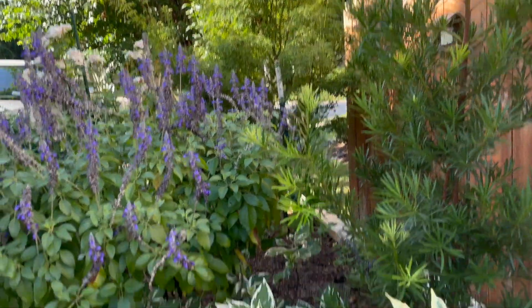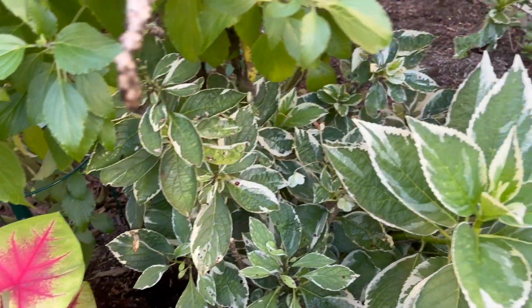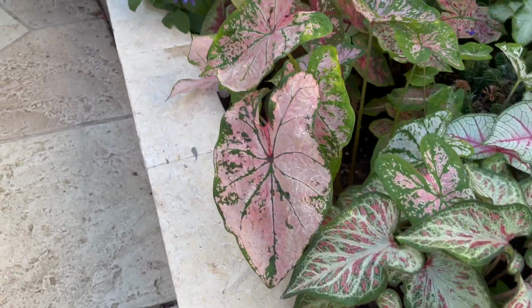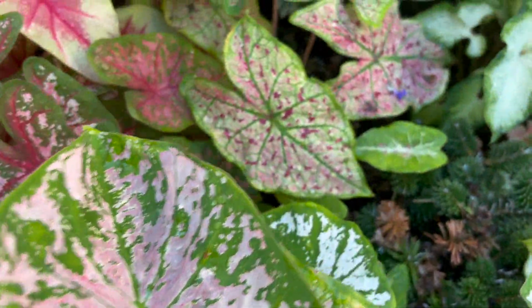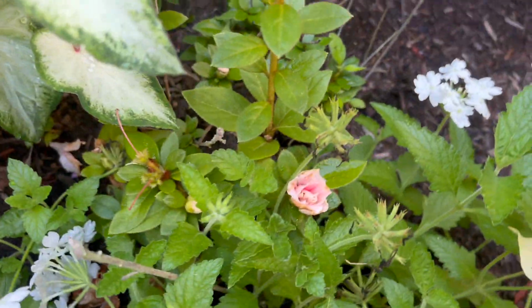That's another Podocarpus. This is my variegated gardenia, and there is my variegated hydrangea, which has already flowered once. And then this is my patch of elephant ears. I hope this one survives. This is a fir. And then I have some azalea here and there. These are starting to put on some blooms.